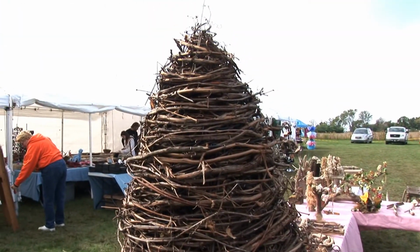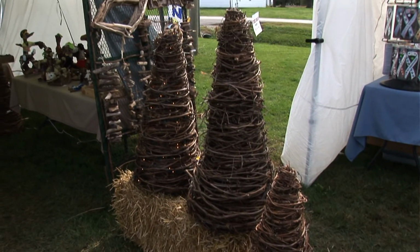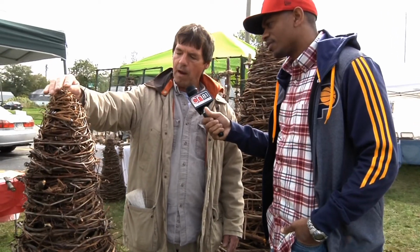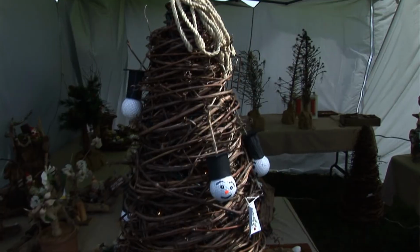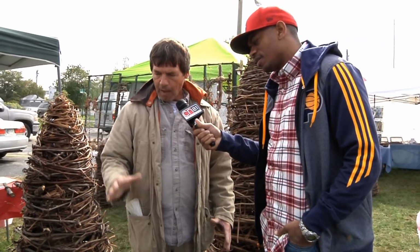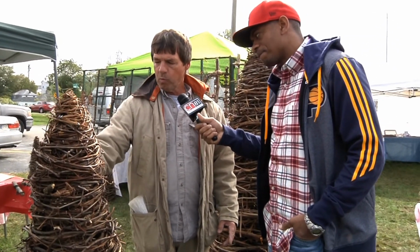I started about 30 years ago in Mansfield. I spent 25 years there at the festival. A lady came in and wanted a grapevine tree. I had never seen them. I had some baskets, and I arranged them so they were big, smaller, and tiny at the top, and I put sticks around like a pyramid, and I wrapped it. She loved it. So I got an idea these would be very useful in homes.